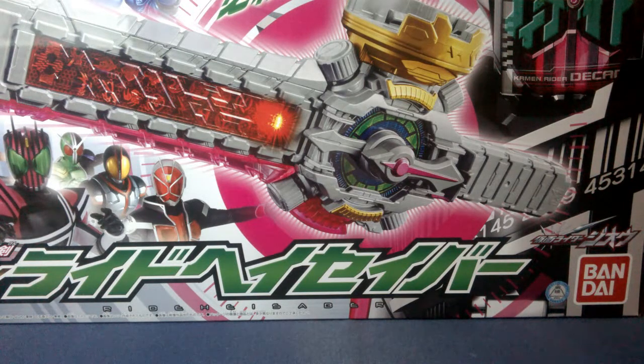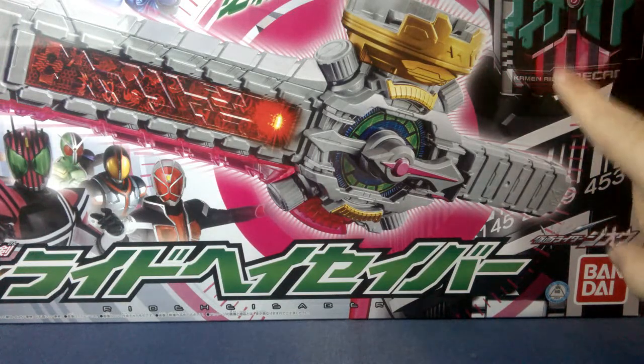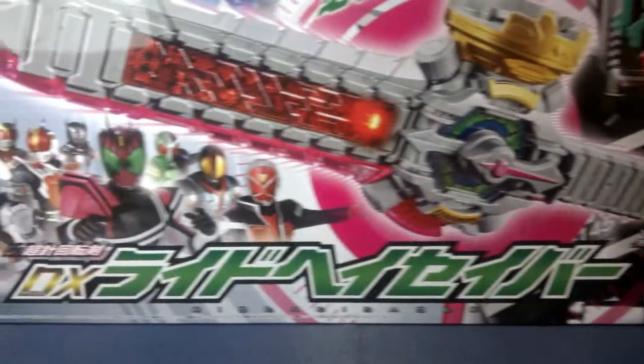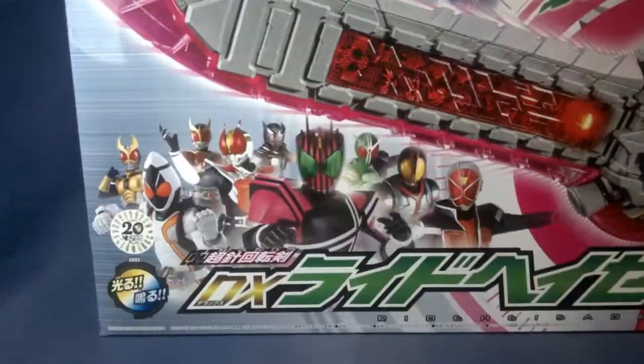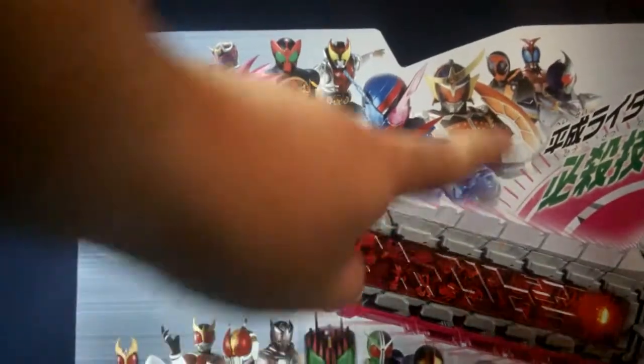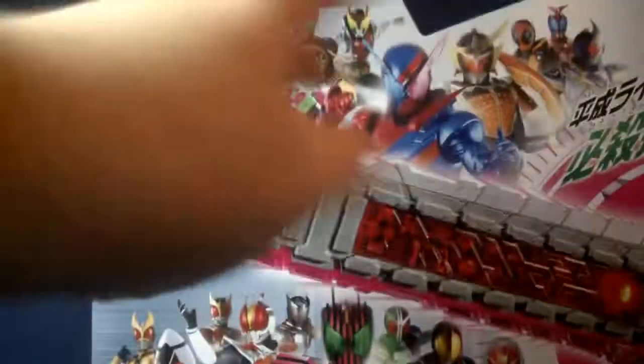Today we will be taking a look at the DX Ride Heisaber from Kamen Rider Geo, the newest weapon in Geo's arsenal used by the Decade Armor, however you want to pronounce him. It utilizes the powers of every Heisei Rider, except for Geo, of course, because Geo's the one using it, but it's just really cool.